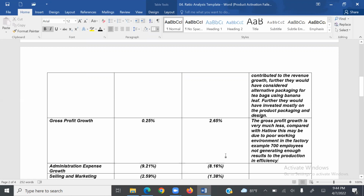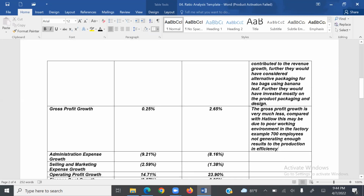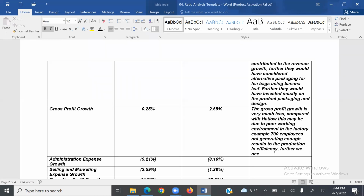They are not producing enough results in efficiency. Get that point of view very, very clearly, students. It's very important. Further, we need to be aware.